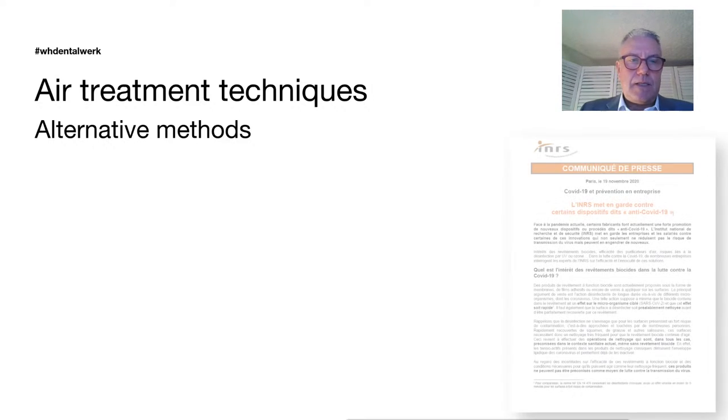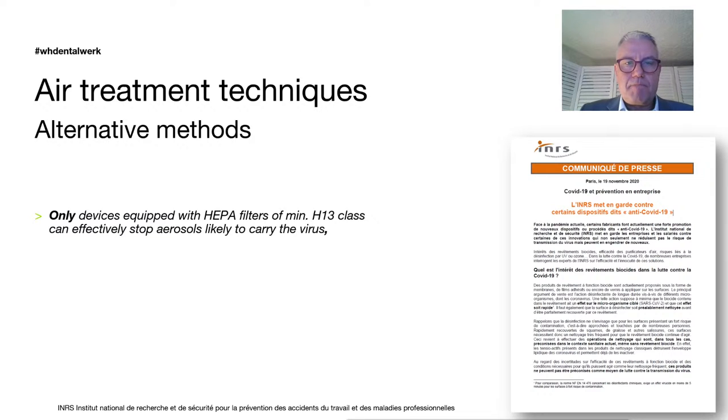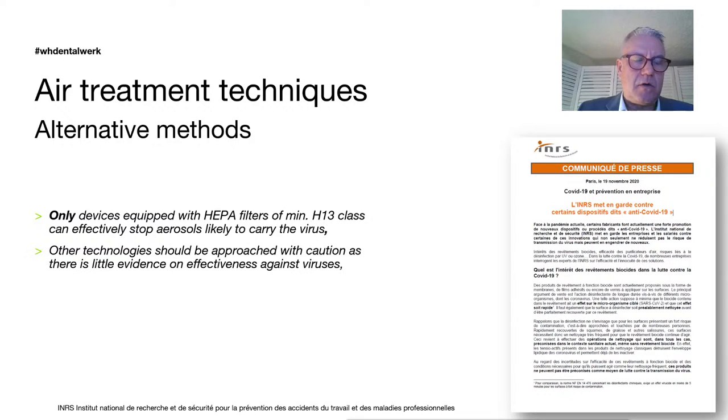Alternative methods, there are not so many. And this is one recent paper from the National Research and Safety Institute for the Prevention of Work Accidents and Occupational Diseases. This is a French institute. They claim that only HEPA machines with HEPA filters of minimum H13, this is the minimum class, are effective to stop viruses, which are obviously on particles. And for any other technology, you should ask for evidence. I mean, the supplier should provide you evidence that any system is compatible with viruses and other. We talk about viruses because these are kind of the smallest nano-sized particles, so microorganisms.